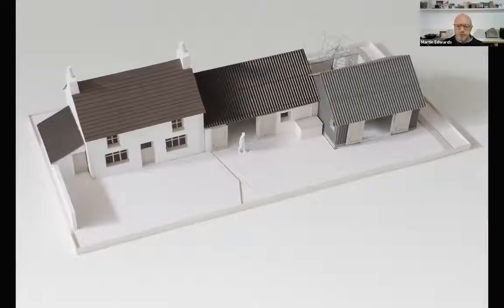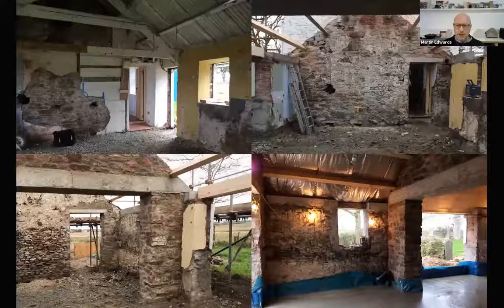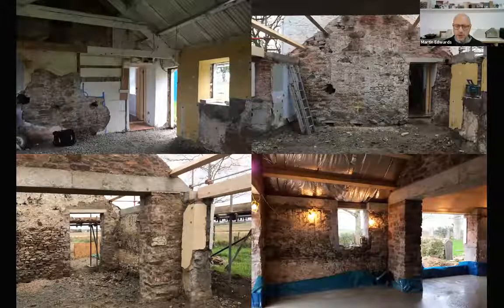So the rooms, yeah, they're interconnected, but they offset to avoid revealing everything at once. So the overall plan form remains sort of very compact, and it's no more than was needed. These are just a few early site photos showing the retained stone walls of the existing outbuilding. And this became the dining room and the kitchen.